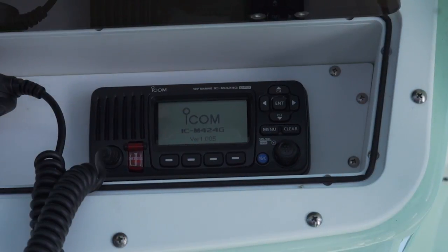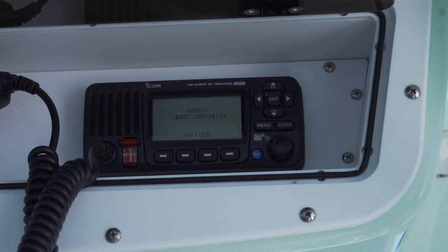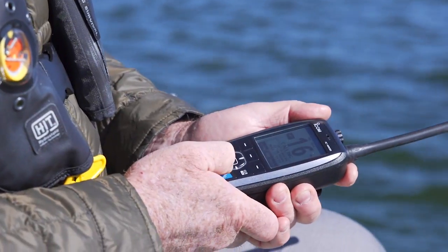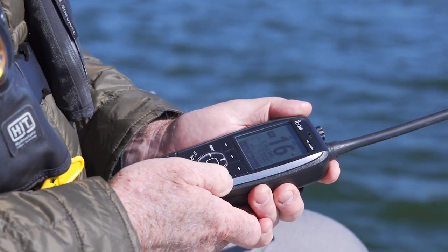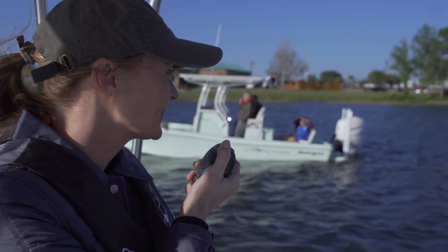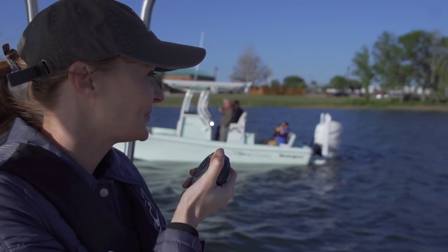In the case of emergency, a DSC VHF radio with an MMSI number is probably the single most vital piece of electronics to have on board, especially for those who boat in more remote areas or venture offshore. Cell phone coverage can be limited and is limited to the caller and recipient. In contrast, a DSC VHF radio provides a direct connection to reach not only the Coast Guard, but also any other boater in range who may be able to render assistance.